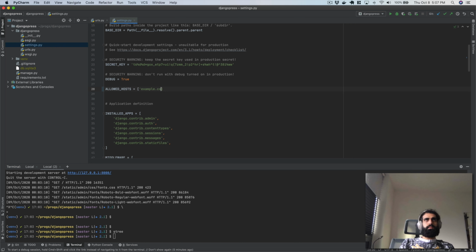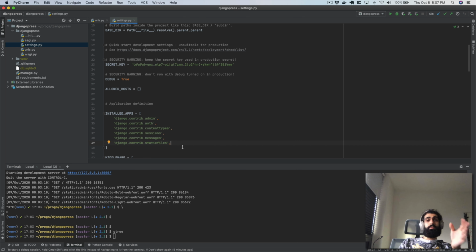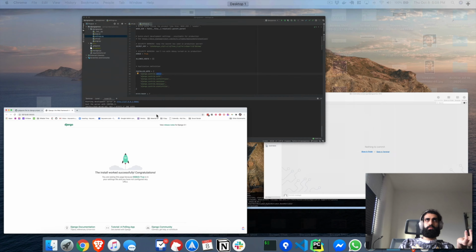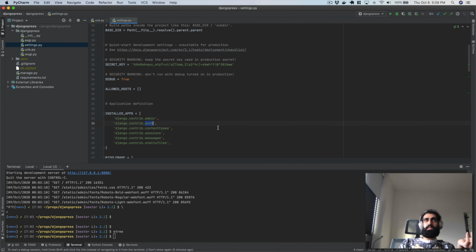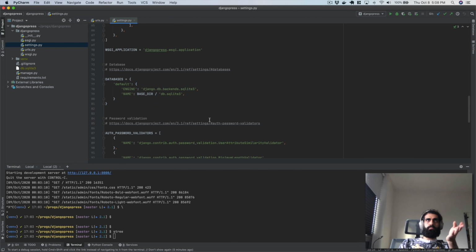I'll just delete that, empty, and then installed apps. Apps, or Django apps, are kind of like WordPress apps. Similar idea. They extend the functionality of Django without rewriting a lot of code. So there's the admin interface, which we're going to take a look at soon. There's the authentication, login, logout, which comes out of the box, and a bunch more stuff. The rest of these, we're going to get into as we need to.